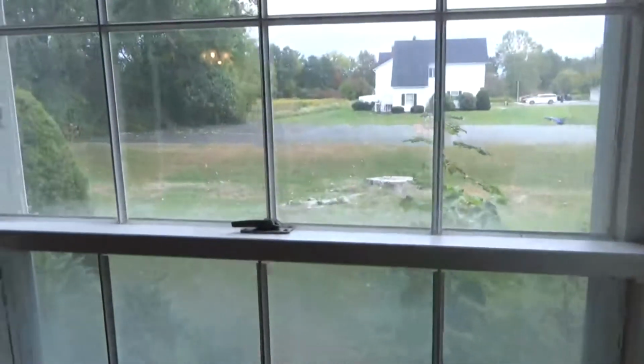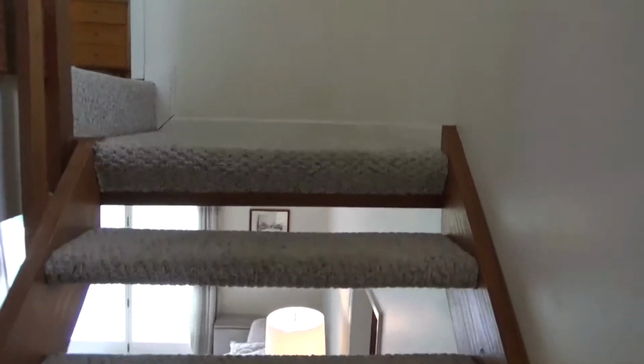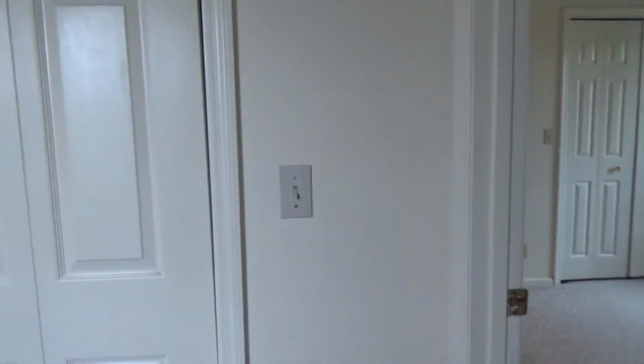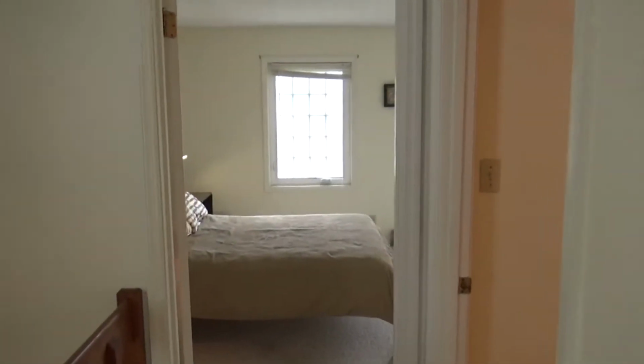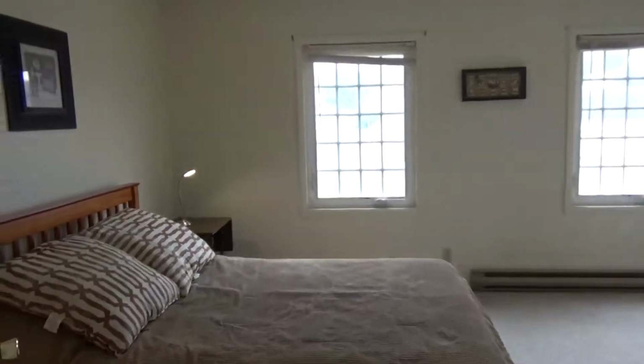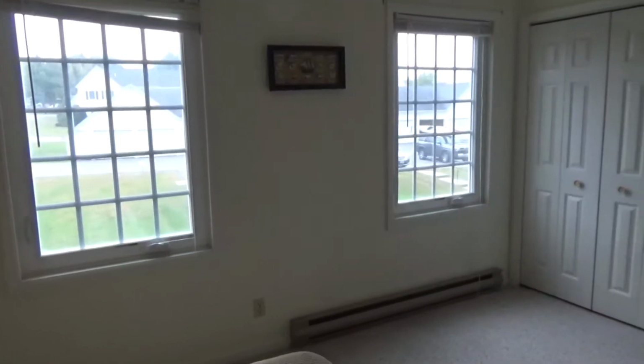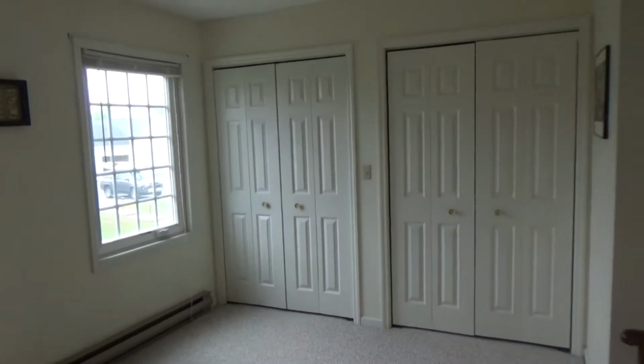Of course, as an end unit, you're going to have that extra window, which is always a nice feature. You come up through here, and you're going to notice that you got two very spacious bedrooms. Washer and dryer on the second floor. So here we have the first bedroom. And again, nice and spacious, plenty of natural lighting, double closets. Then you come into here, you're going to have a full bathroom.